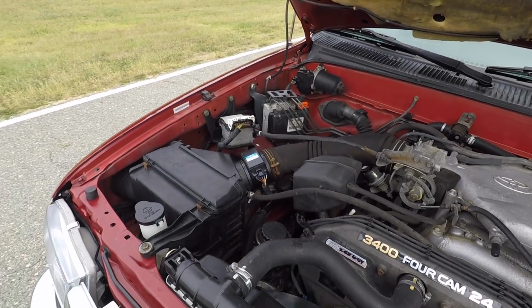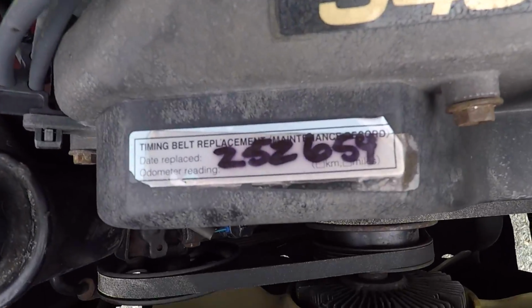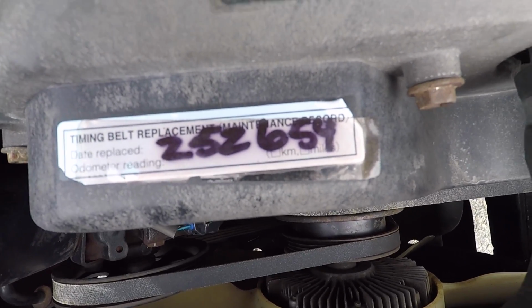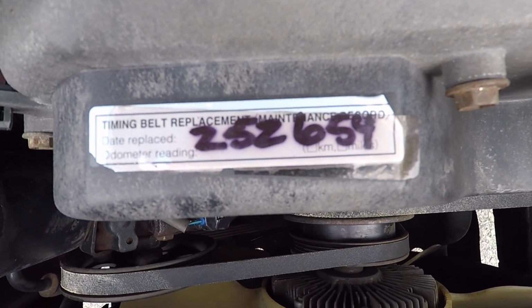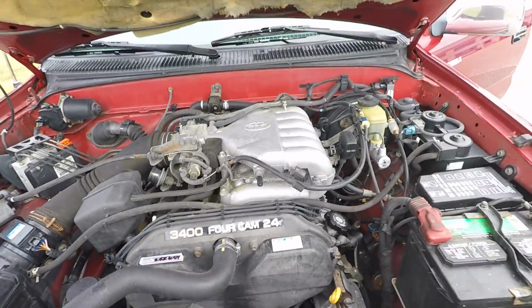3.4 liter V6 engine, amazing engine. Keep it serviced, keep it maintained, keep that timing belt and water pump service every 90 to 100,000 miles. As you can see, it was just done less than 50,000, or right at 50,000 miles ago.